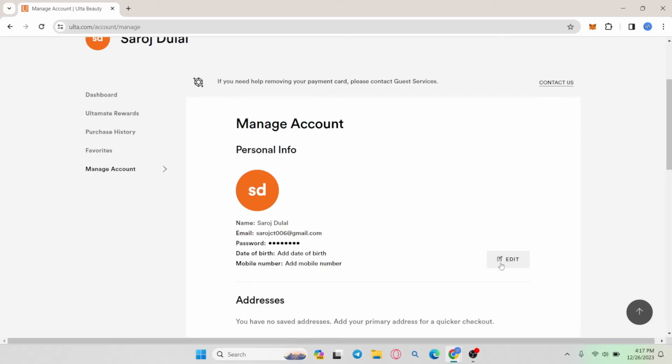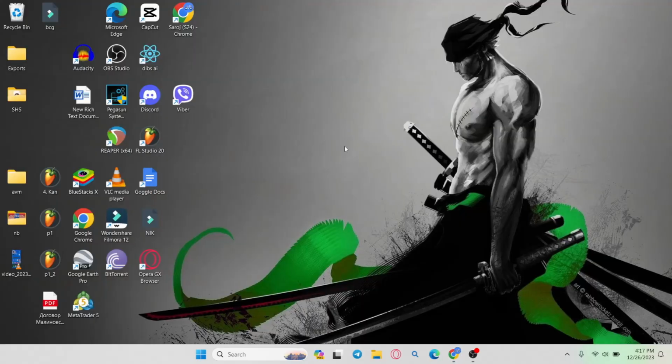And you can come back to this menu at any time and click on the arrow button at the right side of your phone number to change it. And there you have it. That is how easy it is to change your phone number on the Ulta Beauty website.